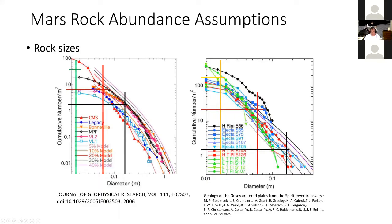Now, the same thing has been done for the lunar surface as well. You can look at, for instance, the Lunar Reconnaissance Orbiter pictures and count rocks and then say, okay, how many rocks of this size are there? How many smaller rocks do we expect? So from a path planning standpoint, that's a very useful thing to know.